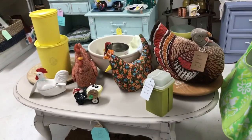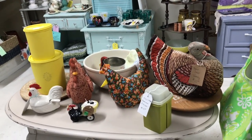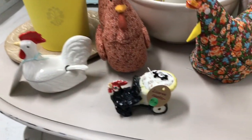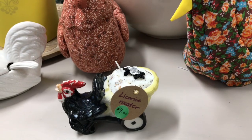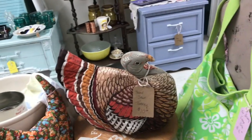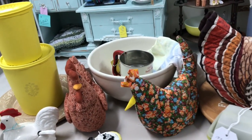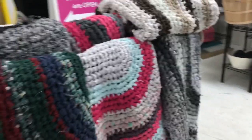As promised, how about the chicken table? Everybody's laughing at me because I seem to be collecting chickens. So I've got some vintage Pyrex. Even our candle girl's getting into the act with the candle with the chicken. It's vintage. A little bit of Tupperware. There's my crazy turkey. Another teapot cozy and a cute little chicken. Some more vintage items. And of course, Crystal's rugs.